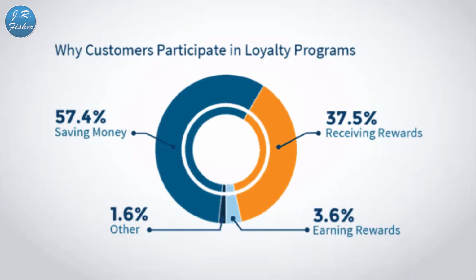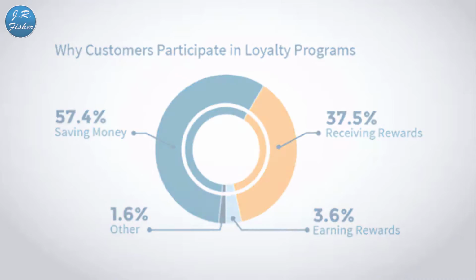Now I'm going to put a graphic up on the screen here. I want you to check it out. This is why customers participate in loyalty programs. 57% of them say it saves money. Okay, they want to save some money. 37.5% said receiving rewards, 3% said earning rewards, and 1.6% said others. So it only makes sense for businesses to gravitate towards loyalty program strategies, but some businesses, well, they're better at doing this and they have really good tactics.